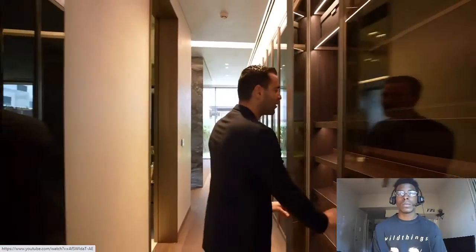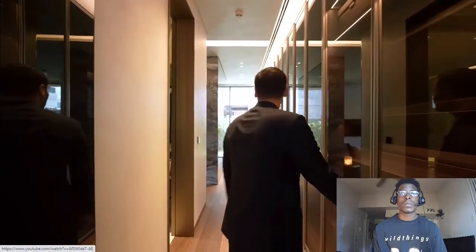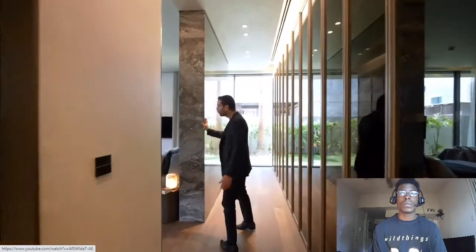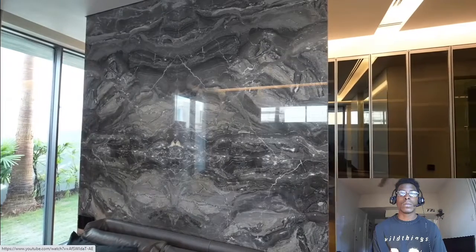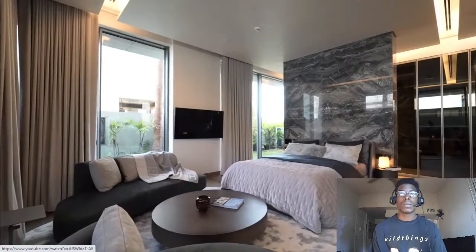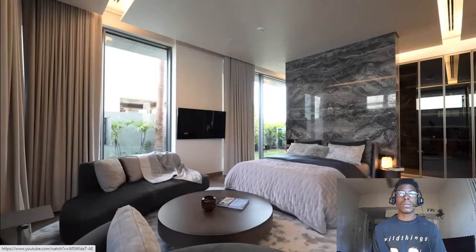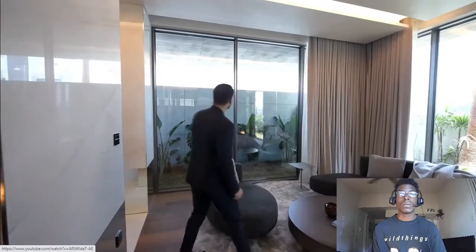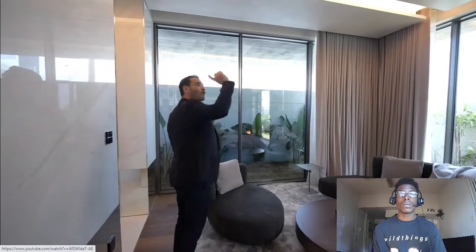You have every single hardware you can think of, and it looks super elegant. Now let's go this way. We have this marble wall separating the closet from the bedroom itself. Queen size bed, seating area, and this room feels very cozy, very intimate. And on my left hand side, you have the cantilevered roof line, overhang detail here. And because of that, you kind of break the sun that comes into this room. That's why it's a little bit more shaded, a little bit more private.